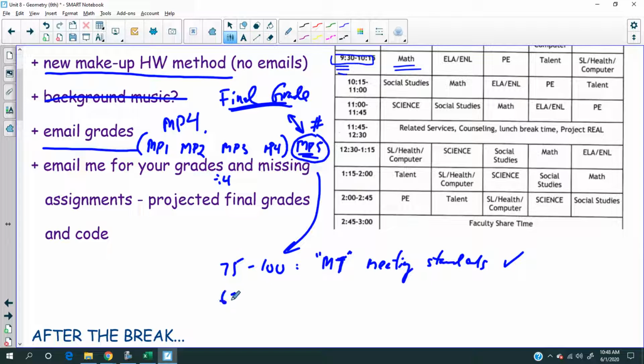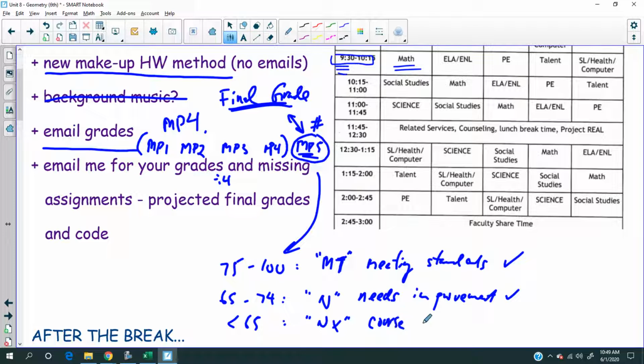If you got between a 65 and a 74, the code will be the letter N, and it means needs improvement. Again, all your parents know about this already. Anything less than a 65, we call that an NX. It means incomplete, or actually, not exactly, it means course in progress. What it's saying is your course is not complete. It's in progress, but you didn't finish the course yet.